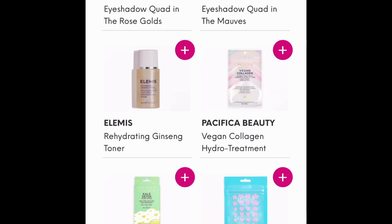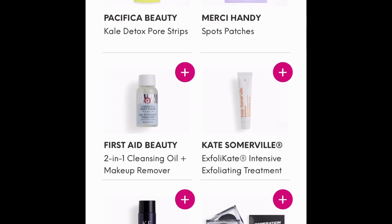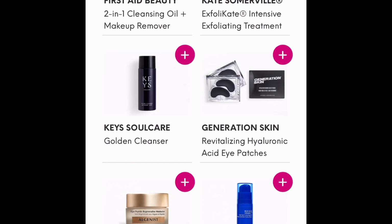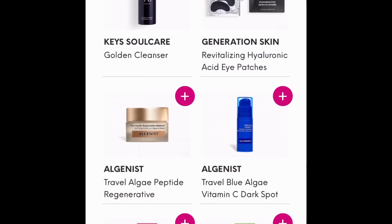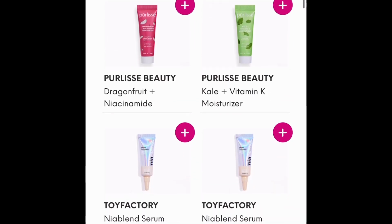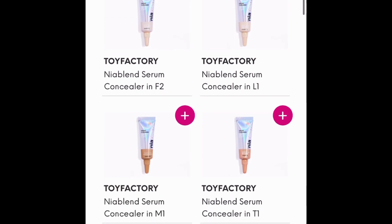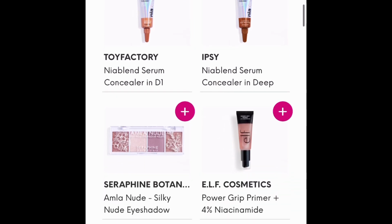Elemis Ginseng Hydrating Toner. No, don't want that. First Aid Beauty 2-in-1 Cleansing Oil Makeup Remover. I'm using that upstairs at the moment. I'm not that fond of it, to be honest. Keys Soul Care Golden Cleanser. Yeah, I don't need that. Let's have a look. Perlise Dragon Fruit. No, don't need those. Toy Factory. Nope. Don't need any of those.